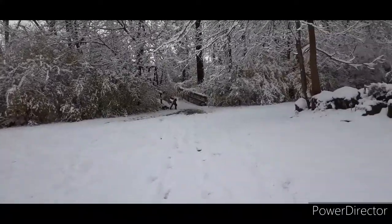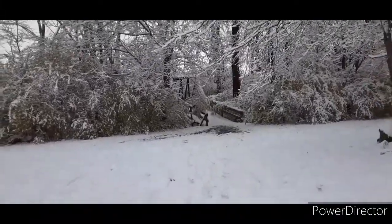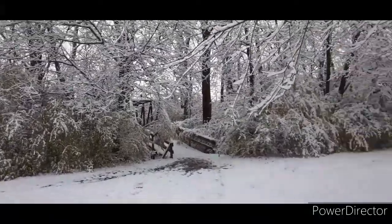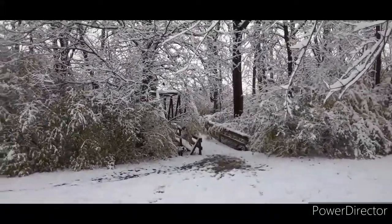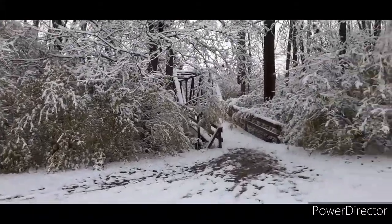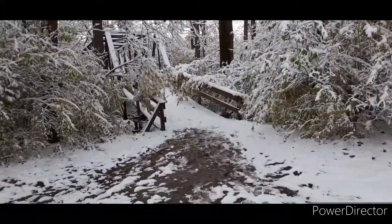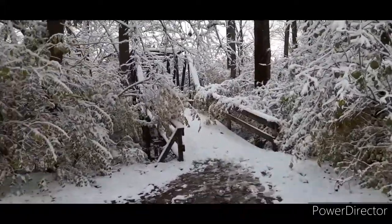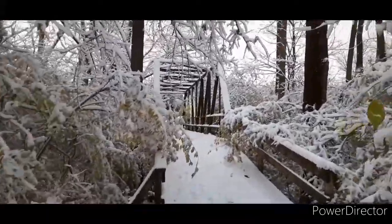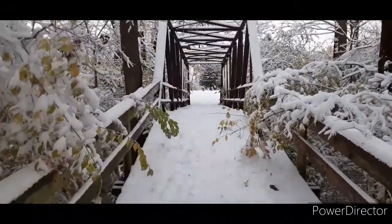At one time there were two bridges that crossed the little creek here. In the last 20, 30 years, it is now down to just the one. Snow is falling off the trees. And here's the one bridge that crosses this little creek.